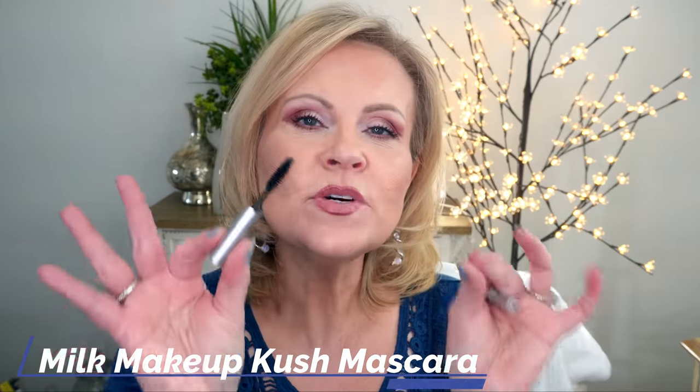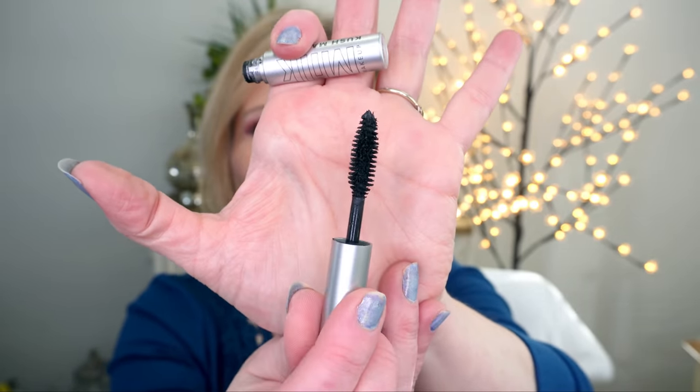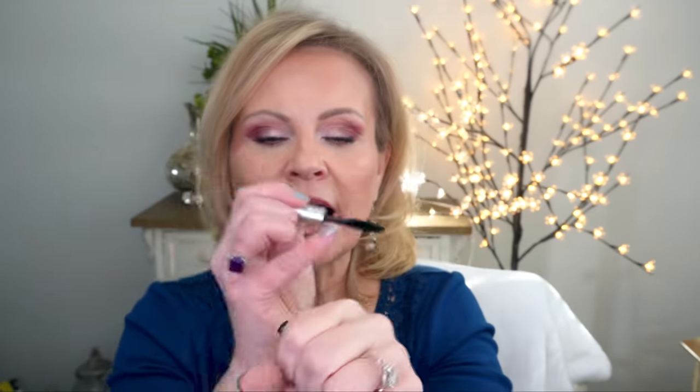Another one that I'm absolutely in love with is the Milk Kush Mascara. This is so pretty. This will give you the fluffiest, lightest, airy, beautiful, thick lashes. It's beautiful for your volume and that really fluffy look to your lashes. I love the wand. I loved how it pulled out. There is hardly anything on the wand when you come out as far as goopiness. There's nothing there. It just goes onto your eyes.